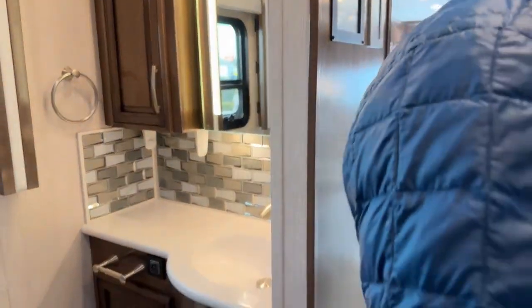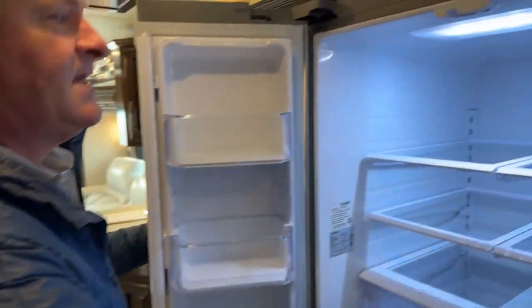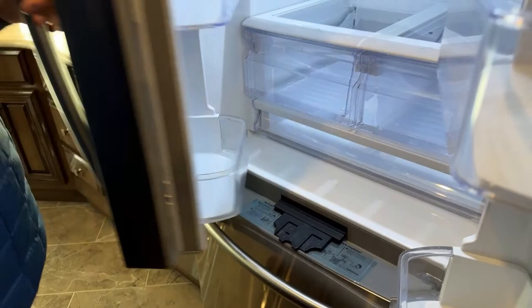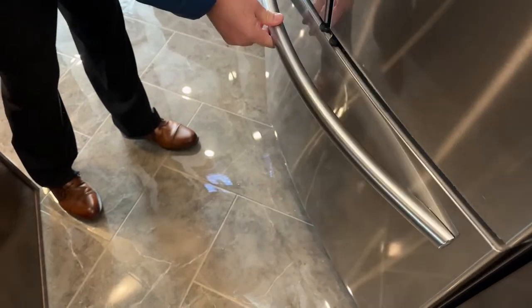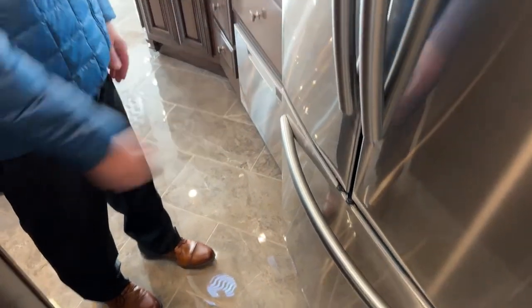Coming across, we stepped back a little bit past your Samsung refrigerator. This is a residential style refrigerator. Lots of storage. You have your freezer. You also have an ice maker. This little guy right here is going to be your lock, so when you're going down the highway, your doors aren't opening and closing. So it keeps it nice and solid.